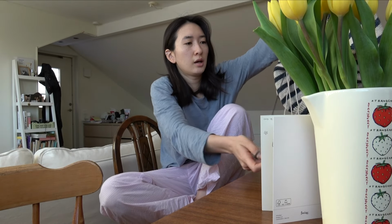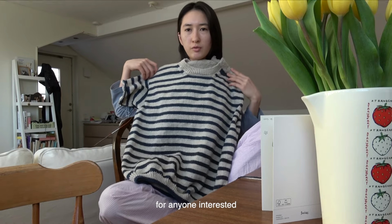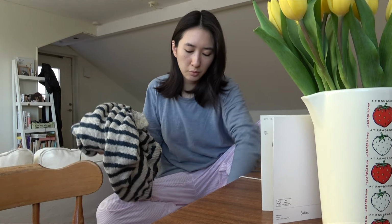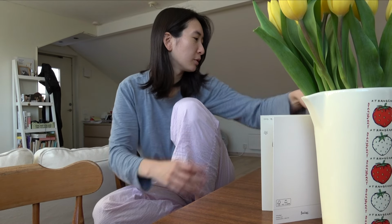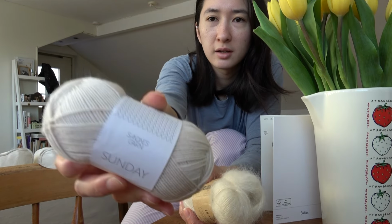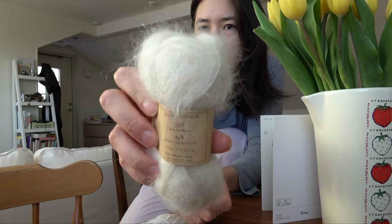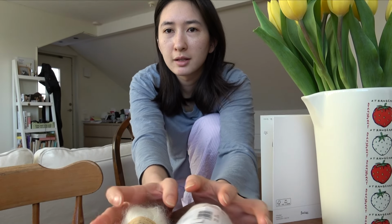So now the body part is fully done. It's gonna be a big oversized sweater, I think. So the sleeves are coming. And I also already know what I want to do for my next sweater. It's going to be a bit more of a spring vibe. So I bought this Sunday yarn, which is much thinner, and then I have this silk mohair. Can you see the fluffiness? I'll show you that process when I start making the sweater.